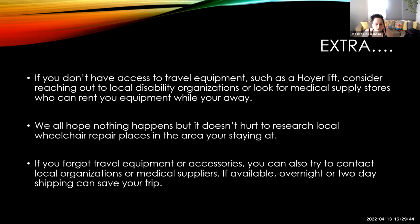Some extra stuff. If you don't have access to travel equipment such as the Hoyer lift, because we're blessed to have that, consider reaching out to a local disability organization or look for a medical supply store who you can rent from. When we went to Puerto Rico, we reached out to the United Spinal chapter in Puerto Rico, and they were helpful for certain things too. So that's definitely a good resource.